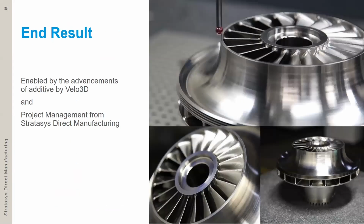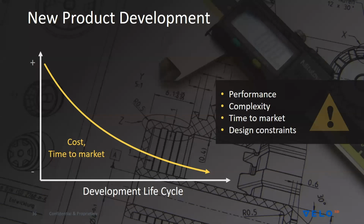And the end result, enabled really by the state-of-the-art 3D printer and then the project management of Stratasys Direct, is a component the customer is happy with dimensionally and in material strength and integrity, and ultimately ready for use in their end application. So the message here is that regardless of whether it is a new product development, as this slide suggests, or repeat serial production, Stratasys Direct is here to leverage the VELO3D Sapphire platform to bring your application to its turnkey solution.